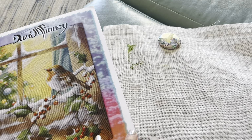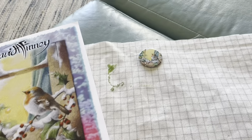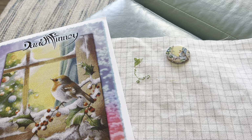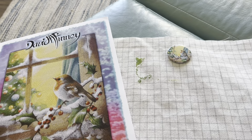I have a hard copy of the pattern, and then I have it on PDF. So I'm working off my Pattern Keeper. Yeah, so that's about it. Now I'm going to put on my shoes and walk down to the office and get my packages, and I'll be back up and show you what those are.